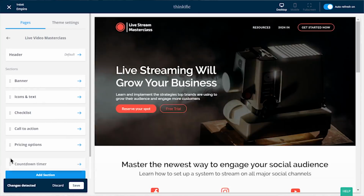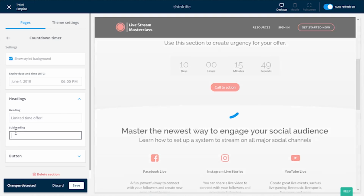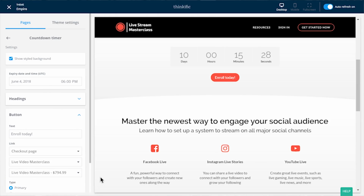After choosing your theme, the next step is to customize it to match your brand and then build your pages with the drag and drop editor. You can even use smart sections to let Thinkific automatically update aspects of your landing pages.